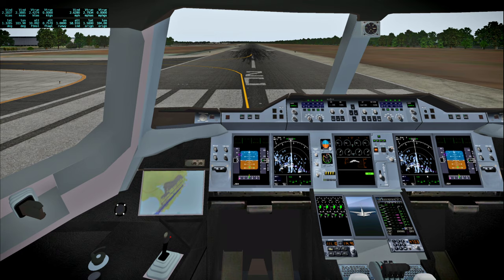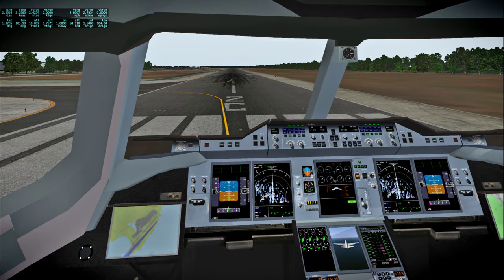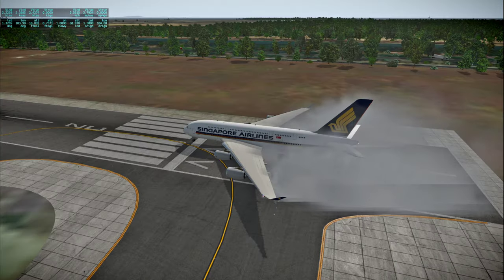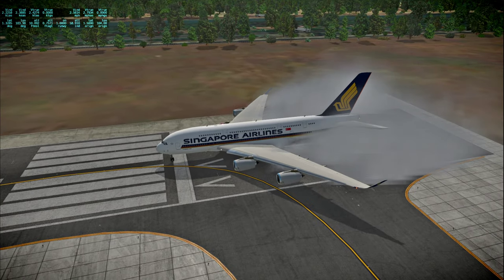For this flight we are going from Singapore to Jakarta in an Airbus A380. This is a freeware A380. You can sort of tell by the cockpit. Cockpits are hard. But on the exterior we have a Singapore Airlines livery as appropriate. It is smoking quite a lot, but we will assume that that is nominal.